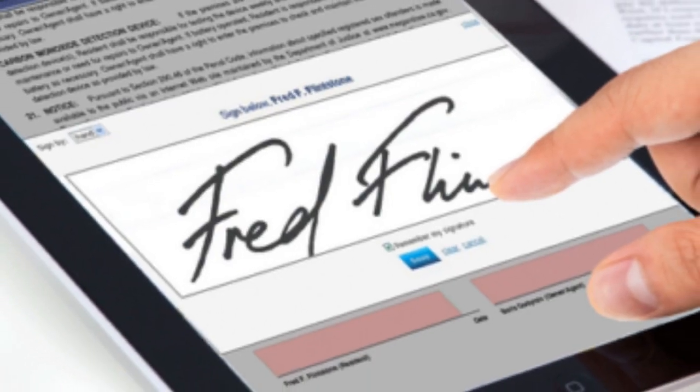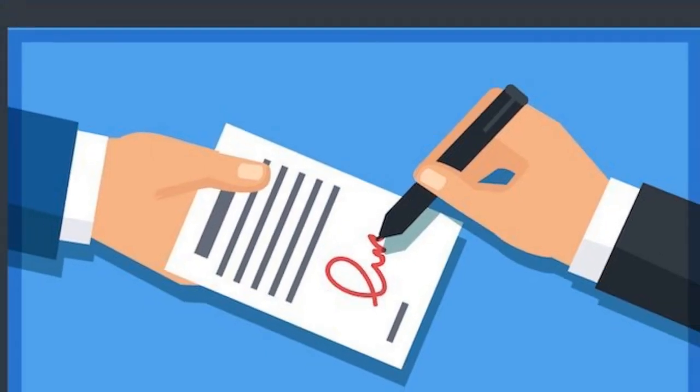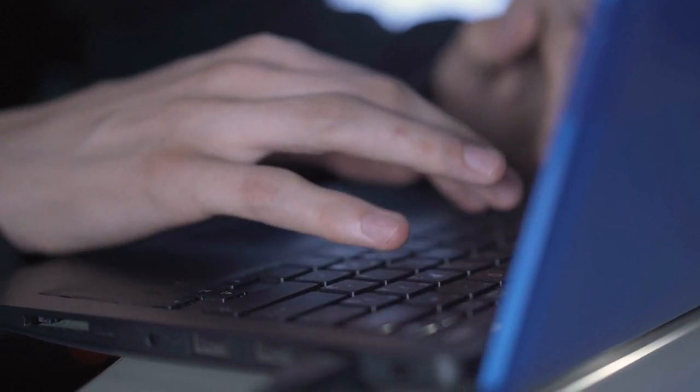Besides simply being organized with the documentation that's required for each step of the process, another important way to make things go smoother is by utilizing e-signing services. These are secure websites that allow parties to sign fully legitimate, legally binding contracts and other documents completely online.